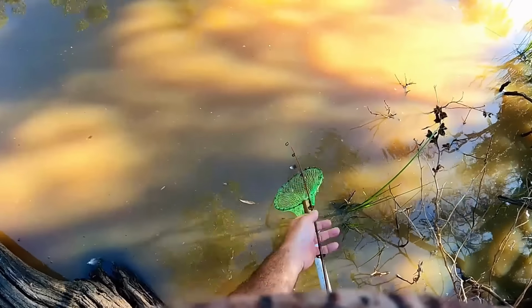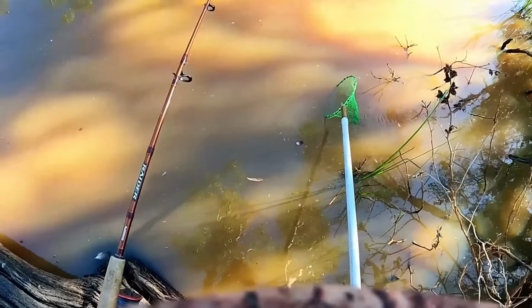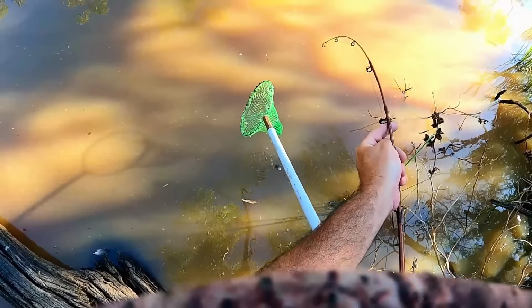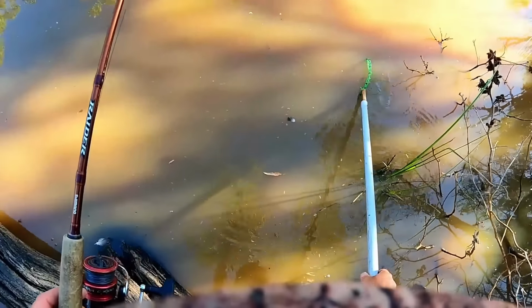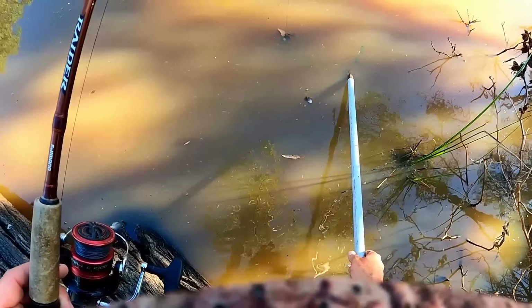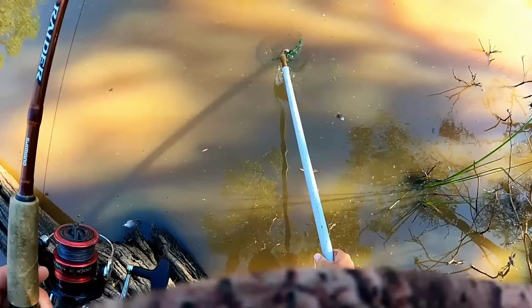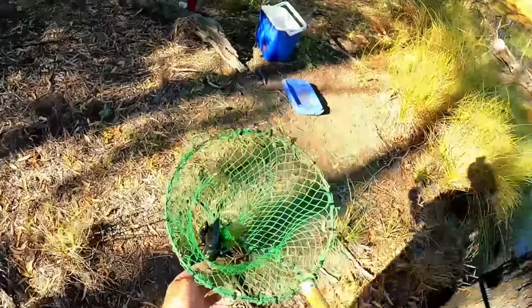Oh, and he's snagged me up already. Hey, here he comes. He must have come right in. What are you doing, mate? That must be just a big yabby. He's getting down in amongst the sticks. Oh, there's a big stick right there. Got him, another monster. Another nice one. Let's have a look.